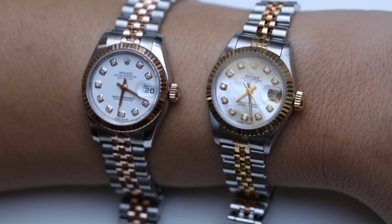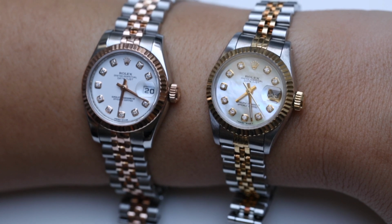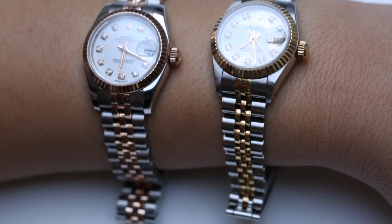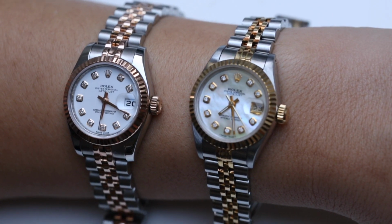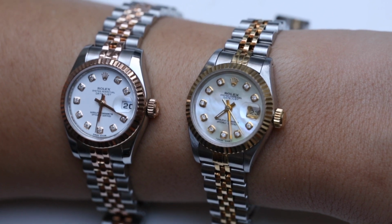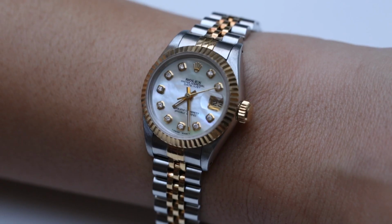And then if you take a closer look at the bezel on the steel and yellow versus the steel and rose gold, you can see that the steel and rose gold bezel is quite smooth on this watch. It's been worn down, and that is purely because the rose gold is much softer. Like I said, this is actual visual proof of that. Both of them have been worn daily by previous clients, but the rose gold definitely tarnishes and wears down much quicker than the yellow gold.